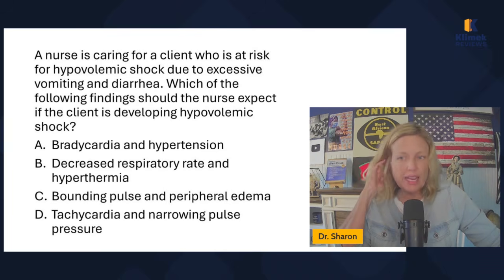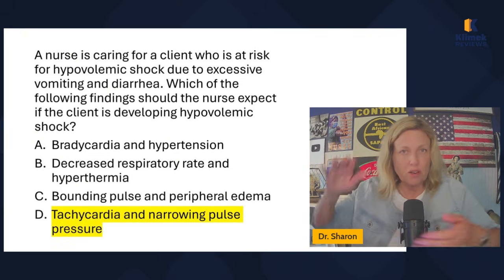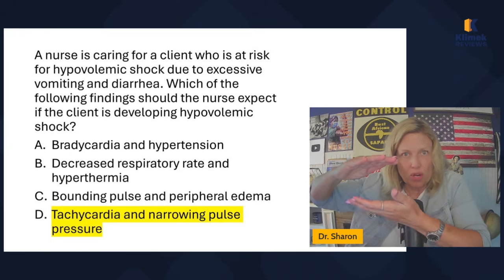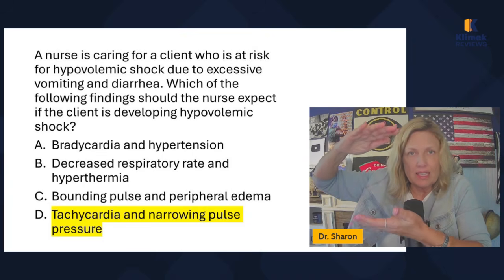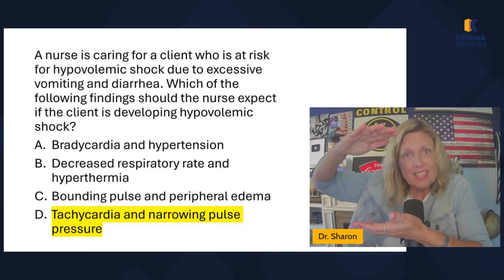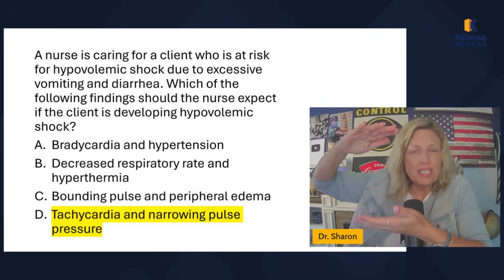Okay, if you watched my blood pressure video, you know what a narrowed pulse pressure is. A narrowed pulse pressure is when the systolic drops and the diastolic either remains the same or goes up. Okay, it could remain the same. So a pulse pressure is the number between the top and the bottom, systolic and diastolic. So the pulse pressure of 120 over 60 is 60, because 120 minus 60 is 60.